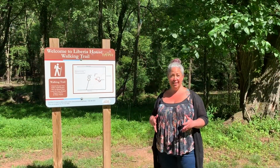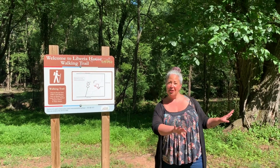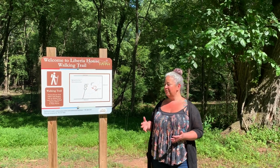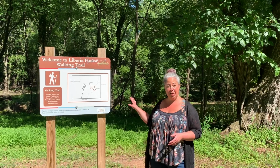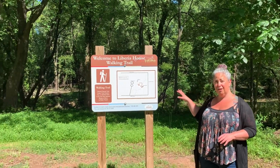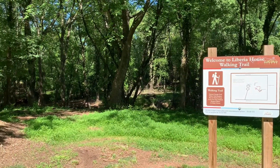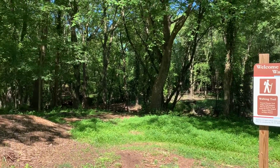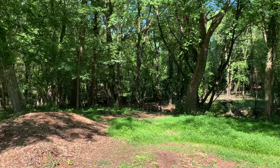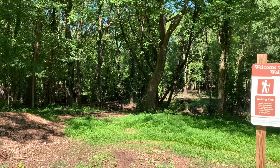When you come visit Liberia, you're welcome to bring a picnic and spread out on the lawn and enjoy a beautiful day like today. You can also explore our short hiking trail that goes back into the woods. You can look for the dairy house or the spring house that was built over the little creek that runs back there. It would have been used kind of like a Civil War refrigerator. So you can look out for that.